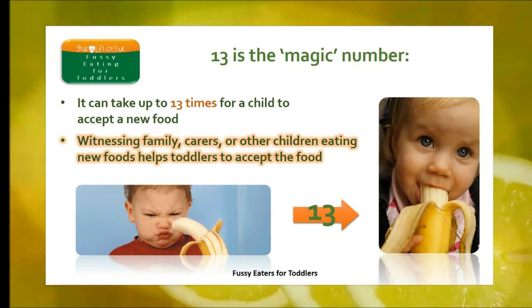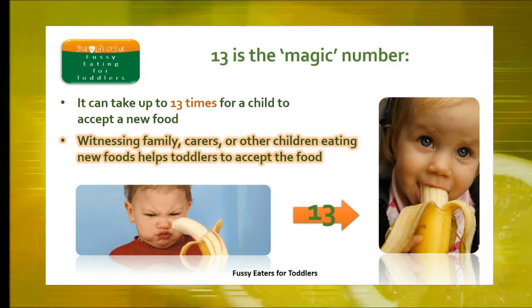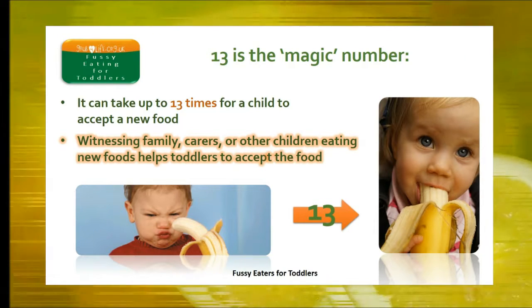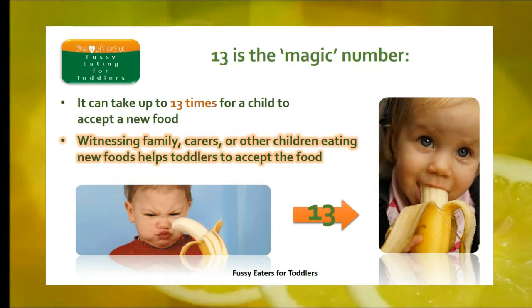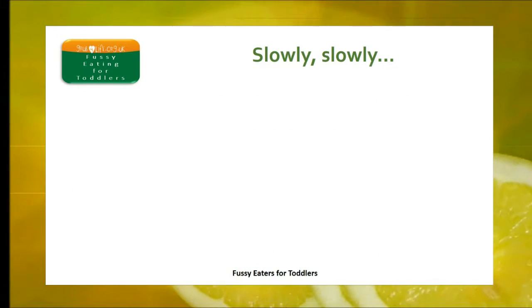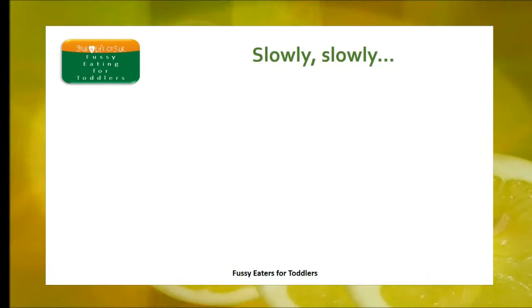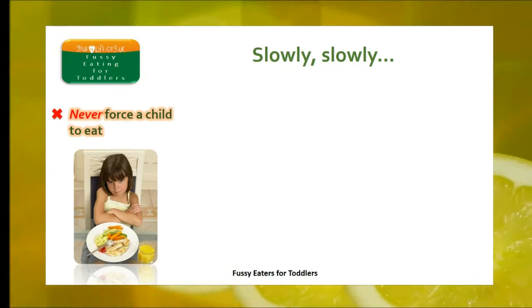When a child sees other people eating the food, they are more likely to try it themselves. Seeing others trying the food reassures them that the food is safe to try when they are ready. The mantra for carers to get through problem eating is, slowly does it. Be patient with children and remember, don't overreact or give food refusal too much attention.